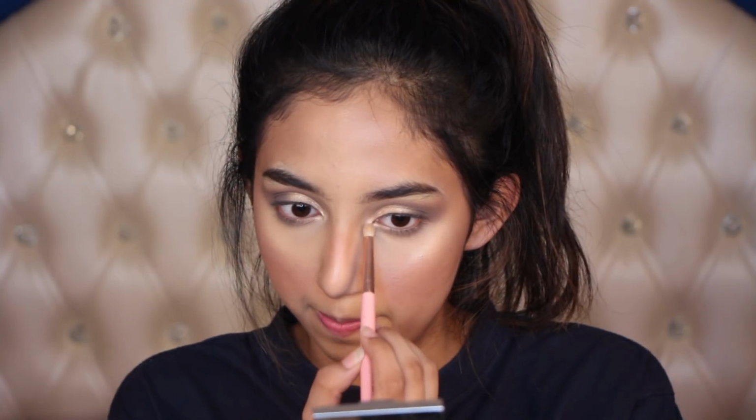Using the Morphe shimmer palette, I'm going to go in with this first shade, since this is the only shade that seems like it will brighten up the eye and make me look less dead. To make this look a little bit prettier, I'm going to be using the highlighter shade, which is the Joer. How's it pronounced? Anyways, using this highlight shade to highlight my inner corners. Not that bad.